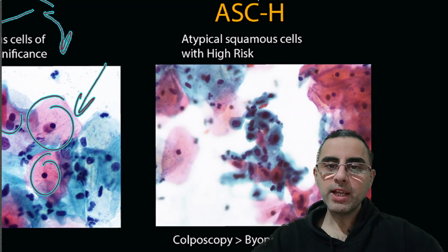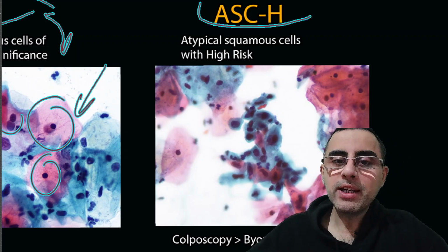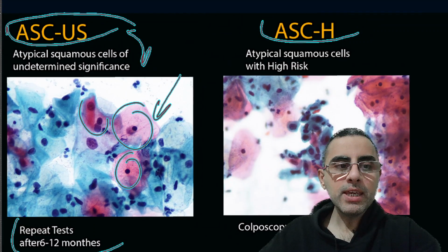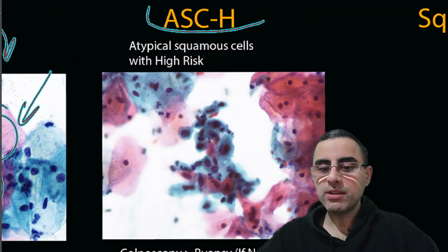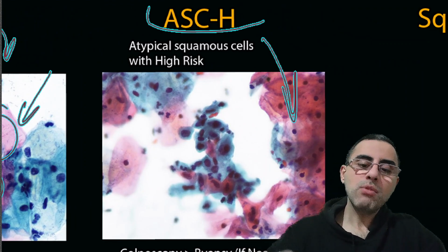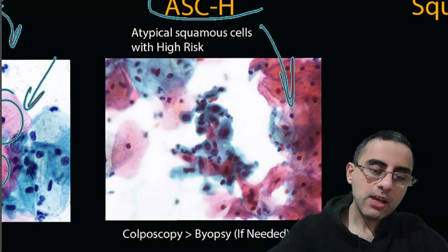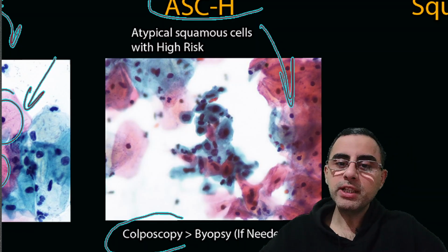Second, more important is ASC-H. It means that yes, there are atypical squamous cells, and they can be high risk. We also can't define exactly if they are cancerous, but they are high risk cells. That's why it's a more important condition, and it requires further investigation. And what is further investigation? It's colposcopy.